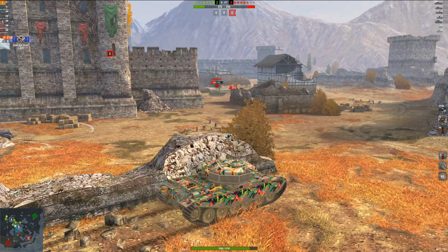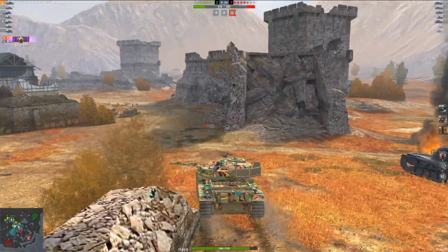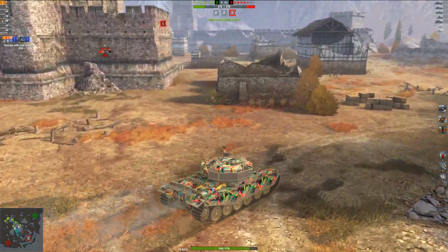It's pretty stupid. So, yeah, I don't know what to say about that. Now we're at 2,000 damage. Ha-ha! Yeah, this vehicle, it feels just so nice to be able to do this.